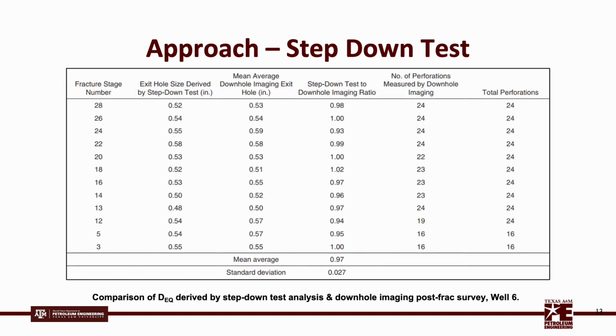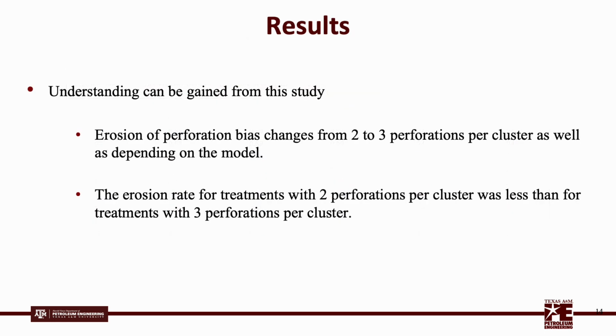The results of the derived average perforation hole sizes from step-down test analysis and ultrasonic measurements are shown in the following table for all 12 end-of-job step-down tests. Understanding can be gained from this study. Changing erosion rate can be attributed to a larger volume of proppant passing through each perforation for the 2 perforation per cluster case and a diminishing rate of erosion after a critical volume of proppant has been pumped.